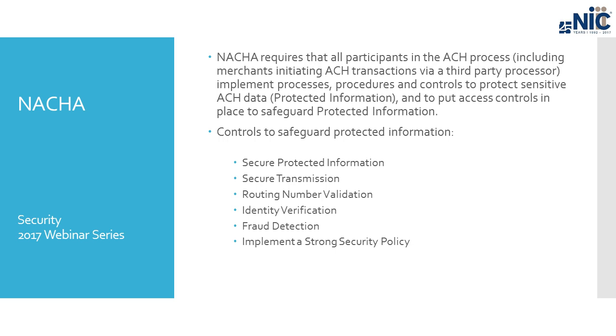You also want to implement a strong security policy, and that just means that you have a written security policy that governs the processes, procedures, and systems related to this protected information, and make it accessible to all.